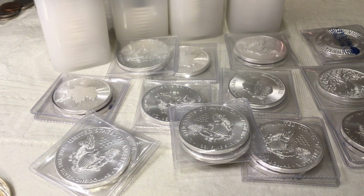Actually, let me go through the numbers. On the first order, I got 28 Silver Eagles, 2 Krugerrands, 2 maples, and these are all actually 2021s, 2 maples, and it looks like 1 lion. Second order from Monument, 28 Eagles, 2 maples, 1 Britannia, Krugerrand, another lion, and a kangaroo. And then from SD, 30 Eagles, 1 more lion, 2 Tree of Life, a maple, and a Krug. So that's got to put me a little over 100 ounces this month.